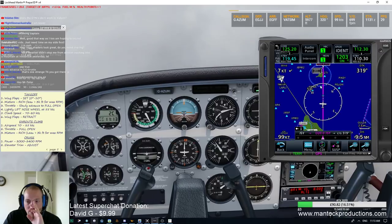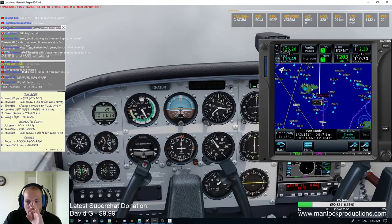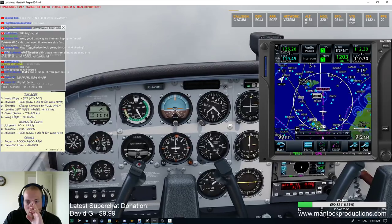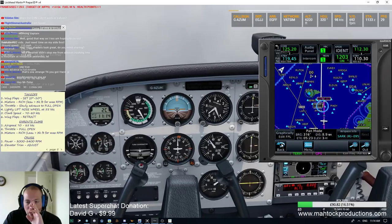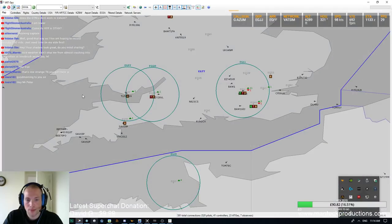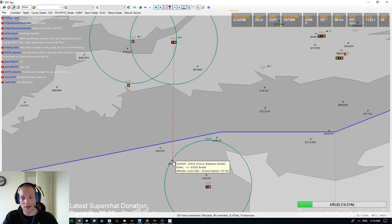Let's just zoom in there on the 750 and have a look. Yeah, okay, so that just dog legs us over there. And we've got ourselves some traffic up ahead, you can see. But he is currently 200 feet above us and descending. He's probably coming into Jersey. Let's have a look what he is doing on VATSIM. There's me and that. DH6, yeah, so that's a Twin Otter. I think that's a Twin Otter coming into Brit.